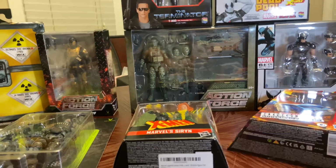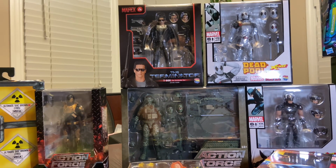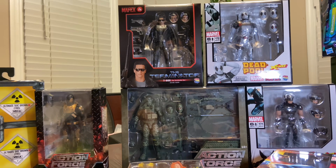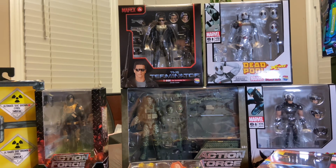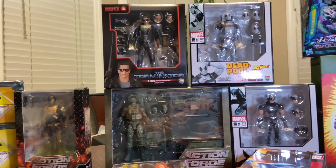Picked up another Terminator figure. I've previously shown that figure in a previous video. That was part of the daily deals, and I think I paid $55 for that. And when it first came out, I paid, I want to say, $110 to $115, give or take. And it's got three head sculpts, so I took advantage and grabbed another one. So super happy with that.